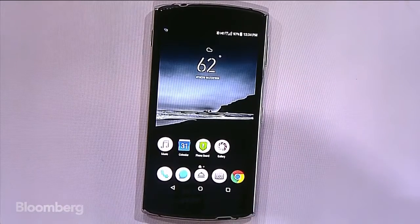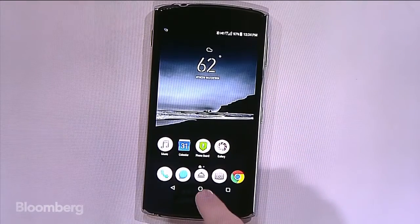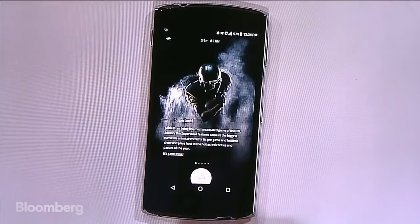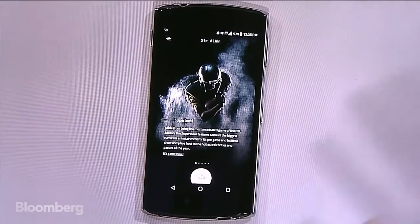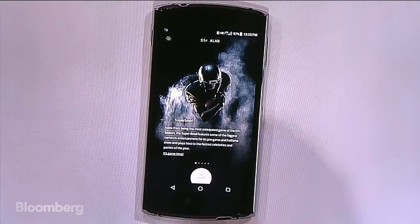But the main feature here, the entree in terms of software and service for this phone, is something called the Sir Alan concierge. You click this button right here, and Sir Alan is basically a concierge-like service. If you have an American Express card or if you're familiar with the Virtu concierge service, it's pretty much similar. You can call in and you can ask the concierge for pretty much anything.